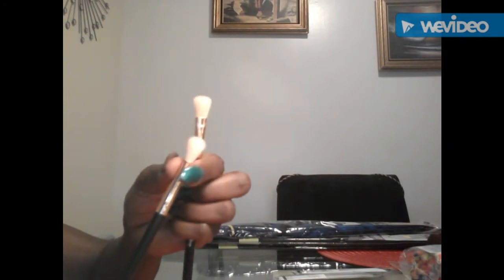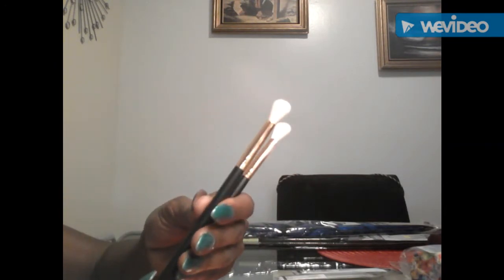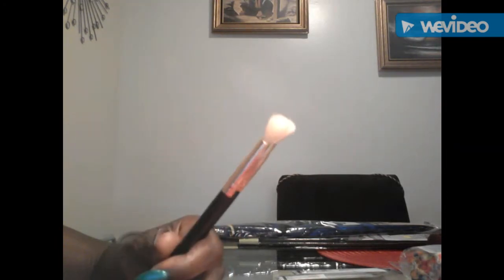White tip. This is like a blending brush. This is another blending brush. It's just maybe a little wider and then thinner at the end here. This is more rounded, with a round barrel in the front of these. These are nice. They just don't have the numbers on them, but my God, I got this set of 12 for $10.99, guys. $10.99 for this set.